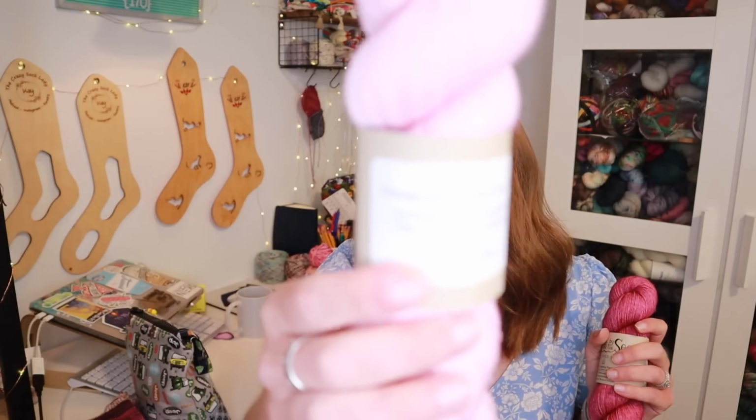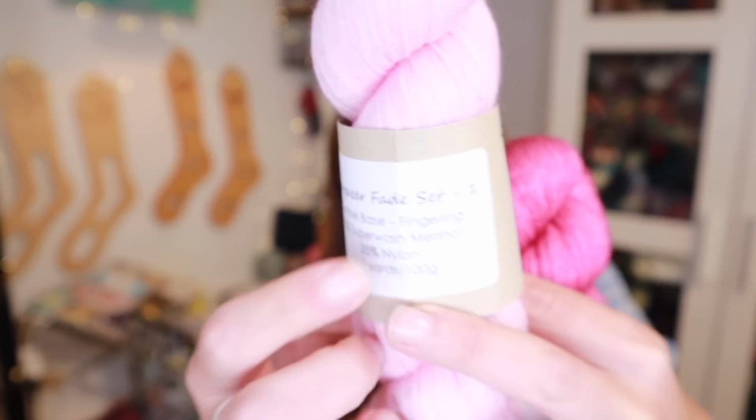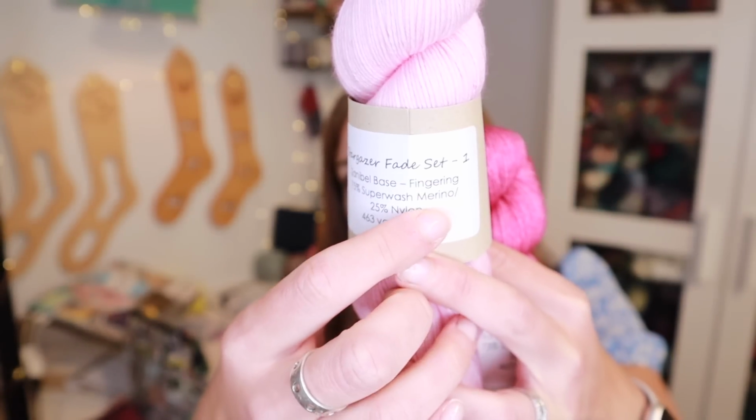These pinks are just amazing, and they did number them. Is that gonna focus? There we go. So this one's number 1. I think that's great so that I don't get them mixed up, because I would do that. I am itching to get this cast on. I think I may go ahead this week, cake everything up, get it in a project bag, have everything ready to go.